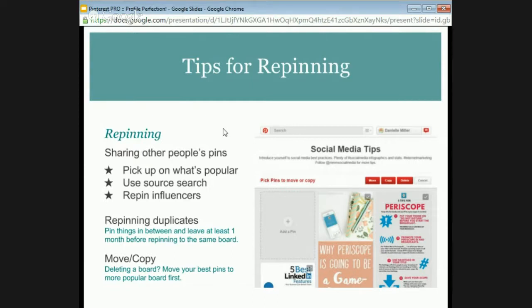So go ahead and repin things often. Or if you're visiting a blog post and you see that they encourage you to pin something, you can pretty much assume they're not worried about copyright. So I'm going to do a lot of this repinning stuff as demo or tutorial style, but let's go through it real quick. You want to repin things that are popular, because then your board might be recommended to follow. You want to use the source search function to quickly find things that you might want to pin, and you want to repin your influencers.